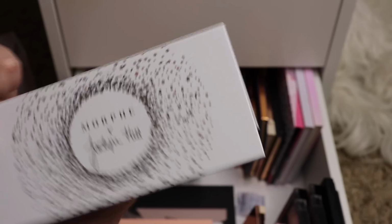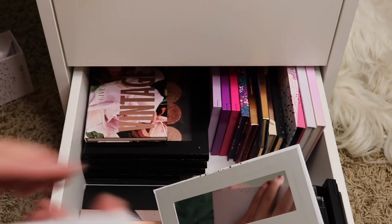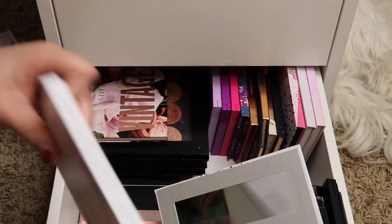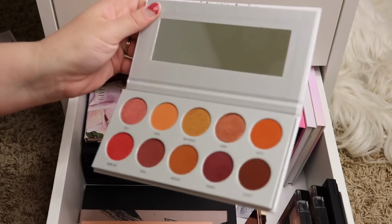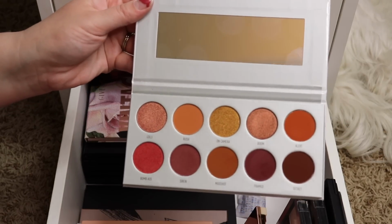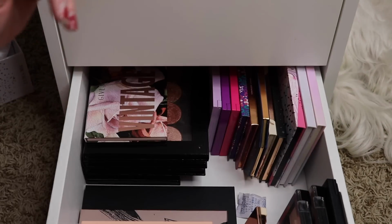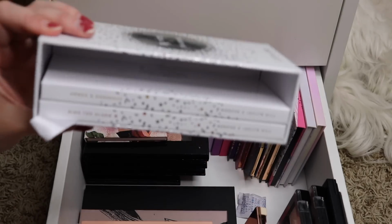Then we have the Ring the Alarm palette. I think I might get rid of that one. Let's see. Dark Magic. I think I want to keep this one for now. And then Bling Boss, I definitely want to keep. Yeah, I kind of want to keep this, but I think I'm going to get rid of it because she does have a lot of similar shades in her bigger palette, and this still has a lot of those really orangey shades. So I think I'm going to get rid of this, and I'm just going to include the box with it when I get rid of it.